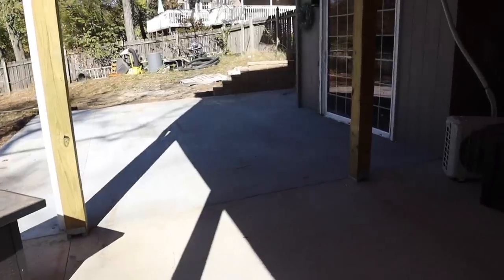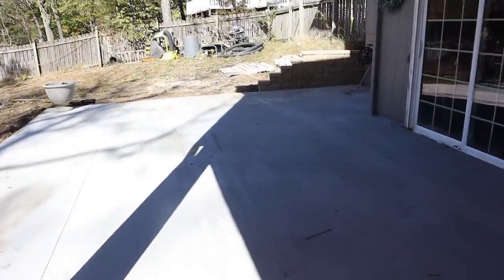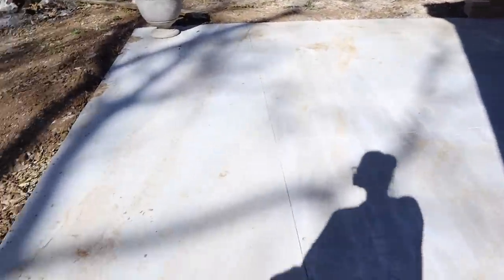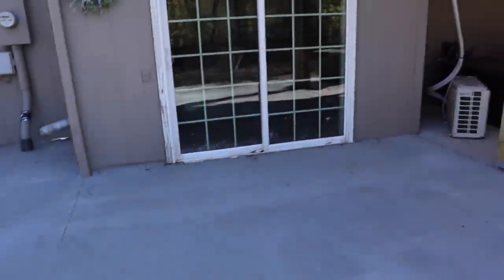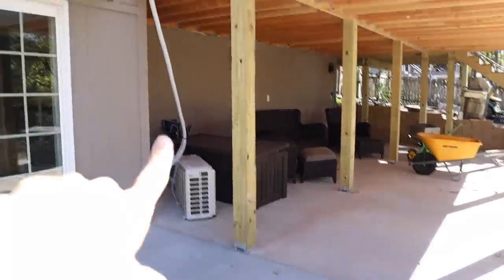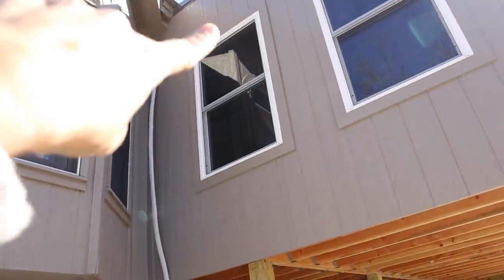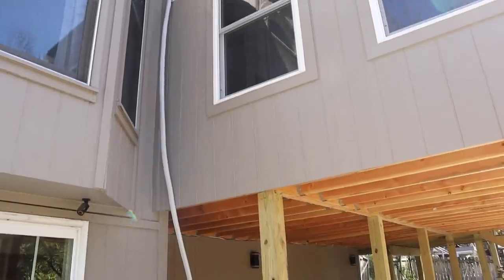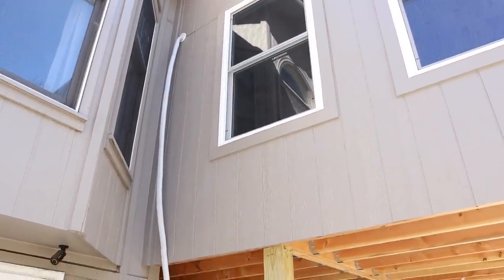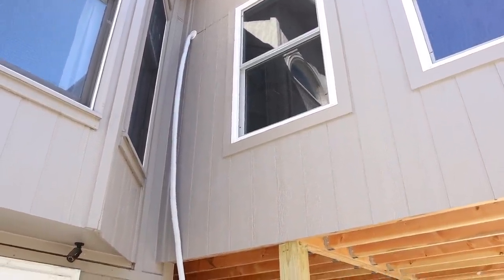Sorry, the lighting's really weird because of the sun, so it's leaving a terrible shadow. But we had this patio poured over here. This is by the back door. And then this is the unit that is going into the room. It's the Mr. Cool split, so it does heating and cooling. And I will leave a link for that down below because a lot of you guys were asking about that.